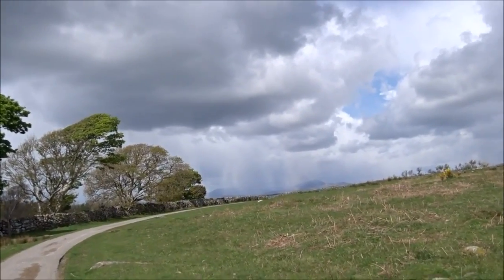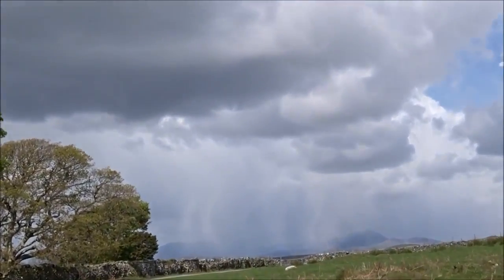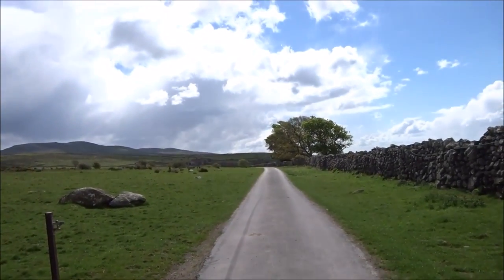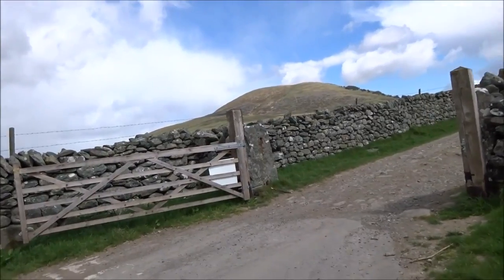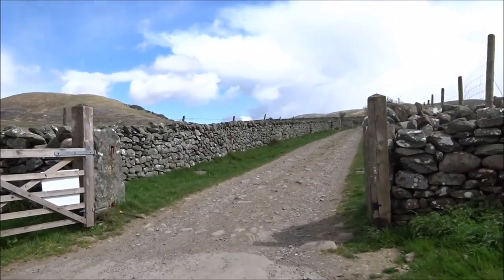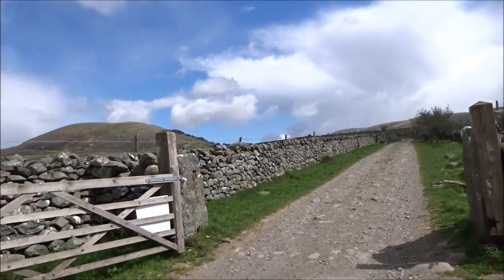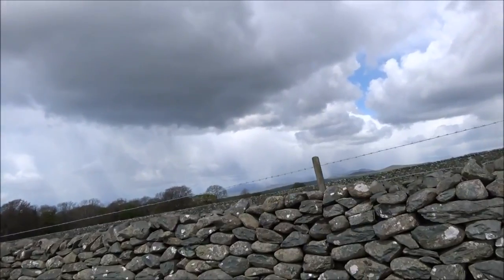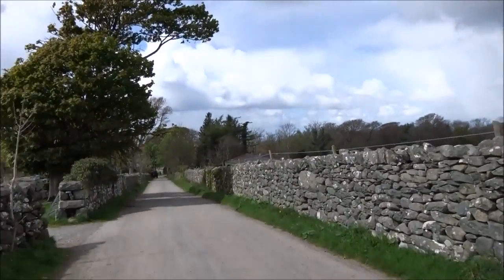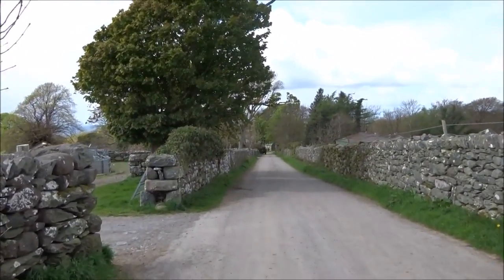Away, there are some quite heavy showers in that lane that runs to that 18th century bridge. There's a track that runs for miles way up into the top end of the Esgefin Valley. And those might be snow showers over there. It's actually temperatures in the 40s. It's cold for the time of year. A brisk wind.